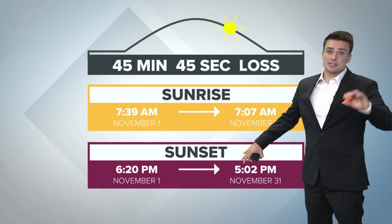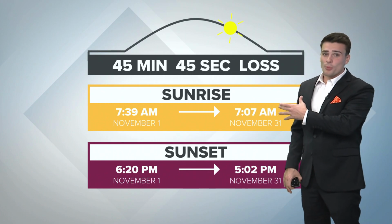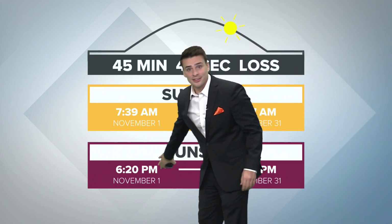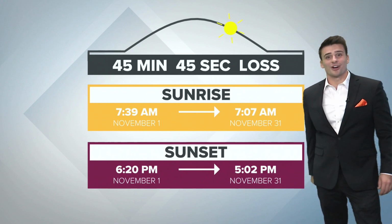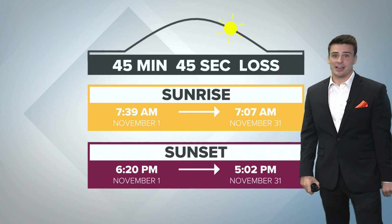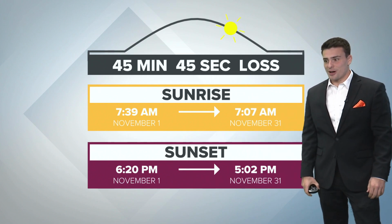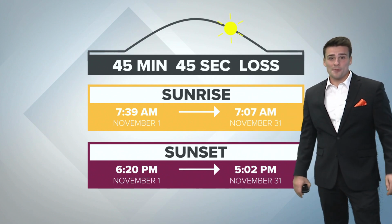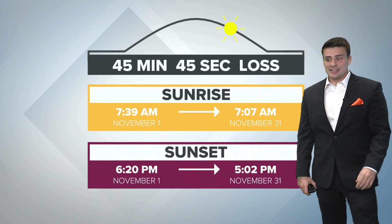The big difference because of daylight loss plus the time change is really the sunsets. You're going to notice them being so much earlier, going from 6:20 to just barely after 5 o'clock. Folks in eastern Arkansas are going to have a sunset just before the 5 o'clock hour. It would be in the 4 o'clock hour, 4:58 or so back in eastern Arkansas. But lots of changes coming up for the month of November. And we're just going to keep on getting colder as the days get shorter.